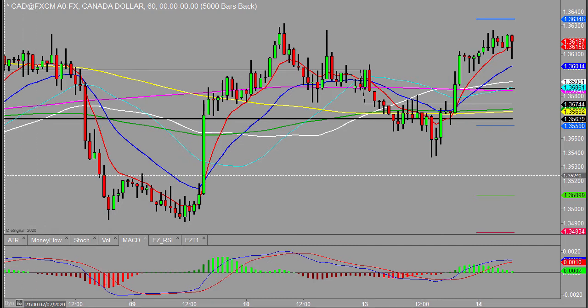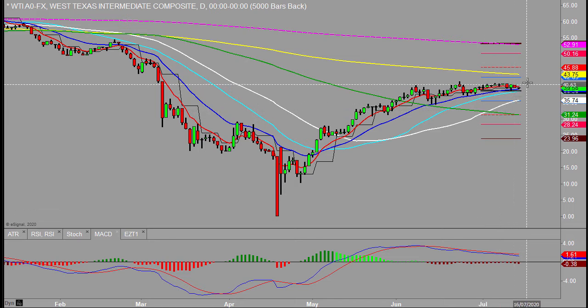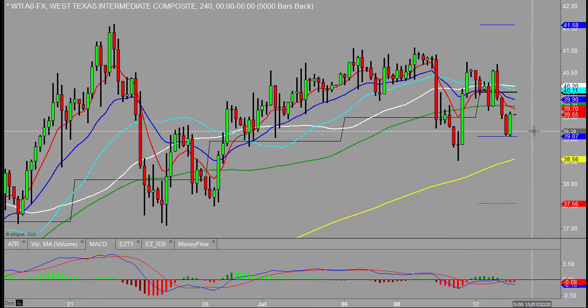Okay, moving on to oil. I've lost interest in oil a bit at the moment. In terms of the upside, I think in fact now it becomes a bit more neutral. We could see reasonable moves either way. There's a lack of clarity.